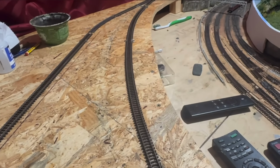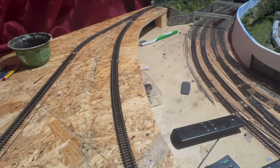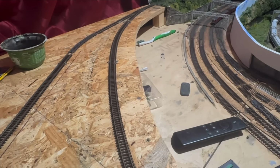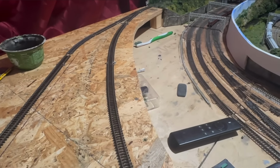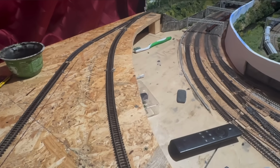Somebody did ask about the 323. There are one or two issues with it. It's not perfect. It works, it runs, but I need to sort out one or two things before I can sensibly put it back on the track.